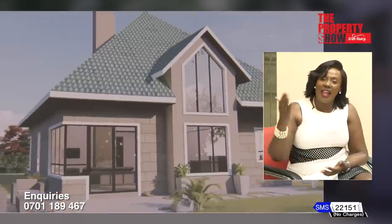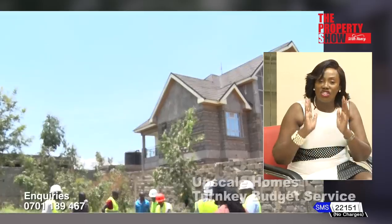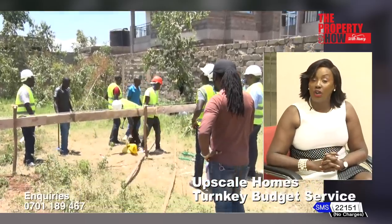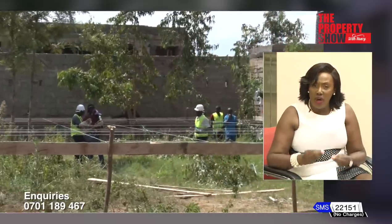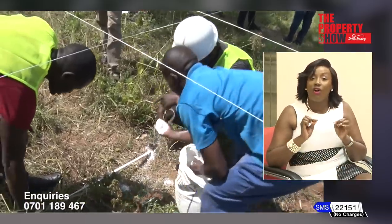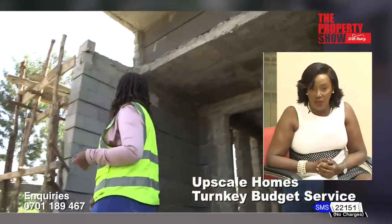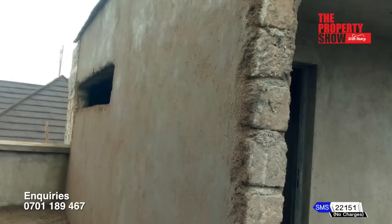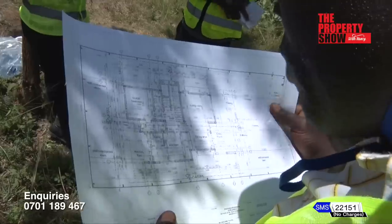The client resides in the diaspora and picked one of our architectural designs. Our construction consortium team, which includes an architect, structural engineer, quantity surveyor, lawyer, project manager, clerk of works, and the entire construction fundis, embarked on the construction works. The project has progressed very well and is currently 70% complete. Let's take a look at this journey.